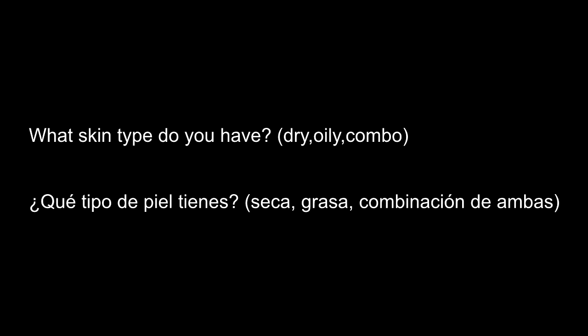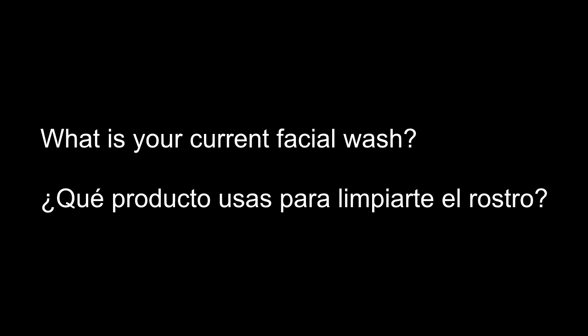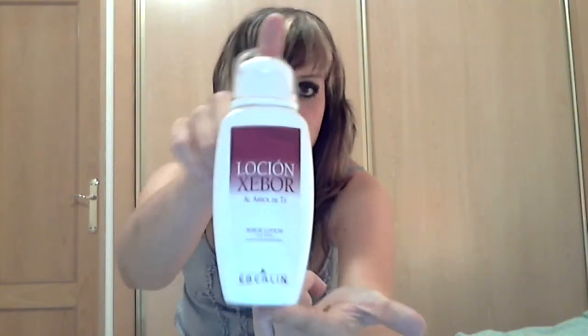I usually wash my face something like 3 times: when I wake up, in the middle of the day, and before I go to bed. I have a combo skin, sometimes it is dry and sometimes it is oily. I guess it depends on the time of the year. My current facial wash is Sebo Lotion Tea Tree, which is this. I use it before I go to bed, and sometimes when I wake up, but hardly ever. Well, sometimes I do, like twice a week after I have a shower.